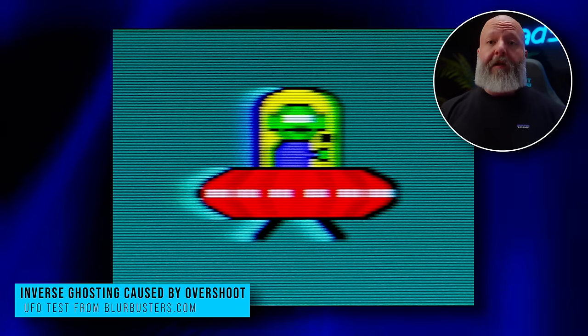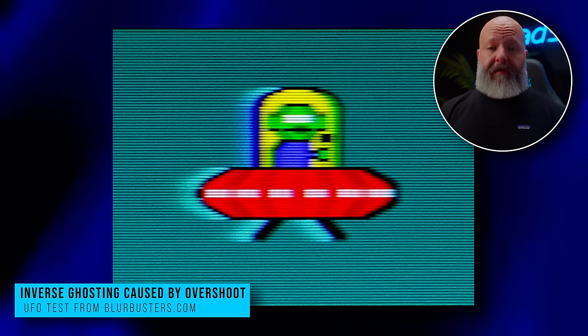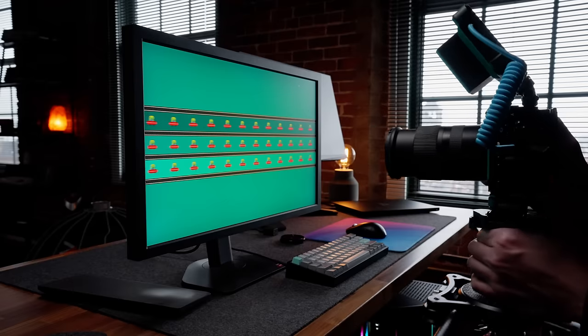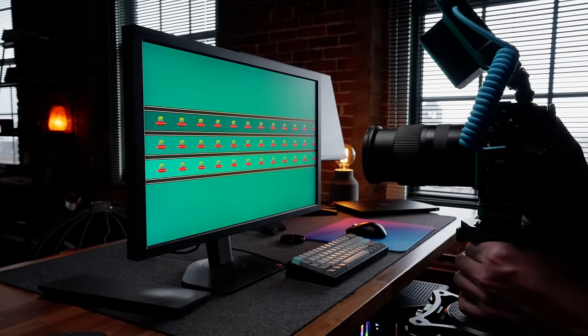That results in something that looks like this. This white halo around the image is called inverse ghosting. We do this by first measuring all the gray-to-gray transitions with an LDAT unit, and then to get a feel for motion blur and overshoot, I use a moving camera to track moving UFOs. This effectively simulates your eye tracking a moving object on the screen.